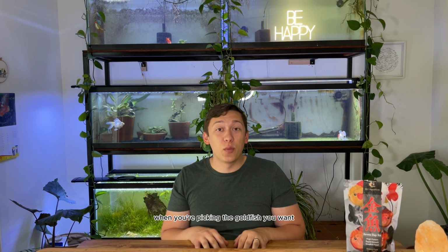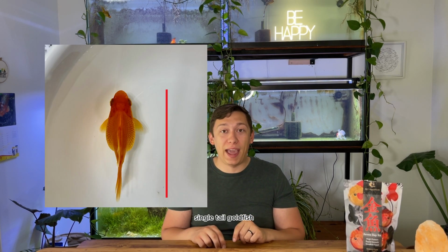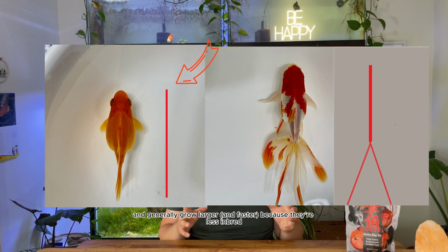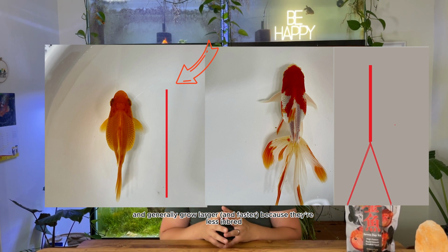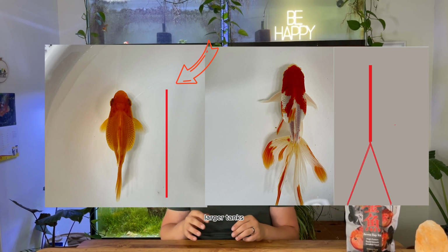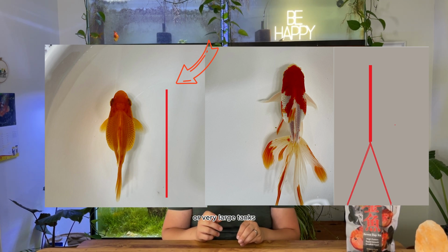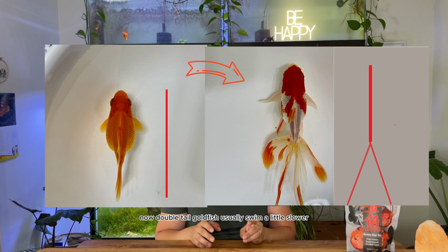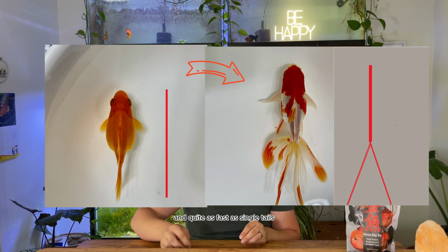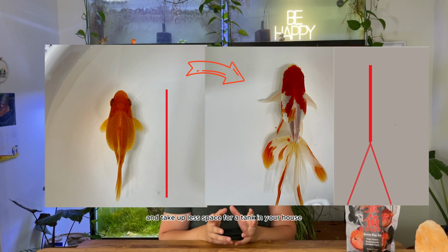So, for swimming space, when you're picking the goldfish you want, there are two main types to consider: single-tail goldfish and double-tail goldfish. Single-tail goldfish are faster swimmers and generally grow larger because they're less inbred. Because of this, single-tail goldfish usually need more swimming space, larger tanks. And because of that, single-tail goldfish are usually best suited for ponds or very large tanks.